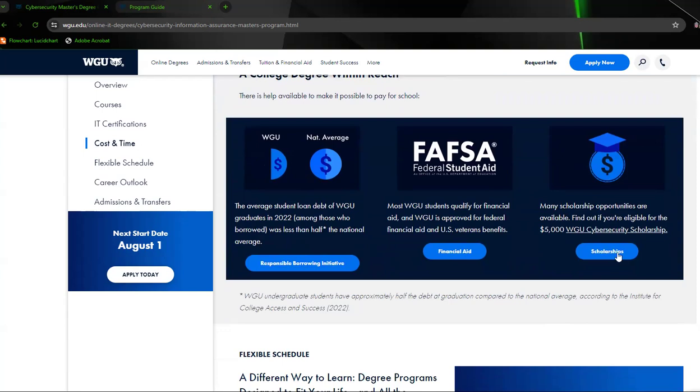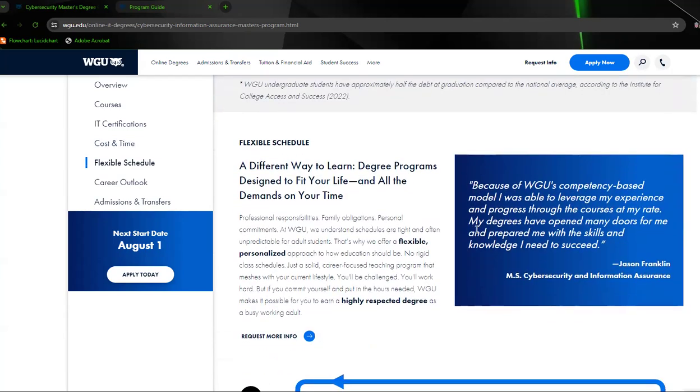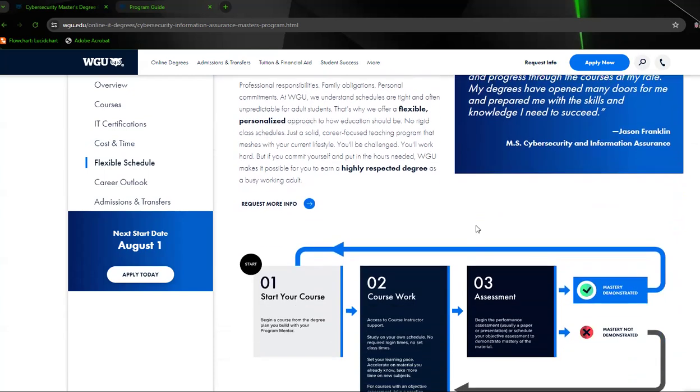FAFSA, if you're eligible, they do have scholarships. Now I didn't look into the scholarships because in order to even apply for their scholarships, you have to apply for FAFSA. And I just wasn't interested in doing that. But if you're interested in doing that, then totally do it. Here's WGU, and definitely you could apply. They have tons of scholarships, so good luck on that.